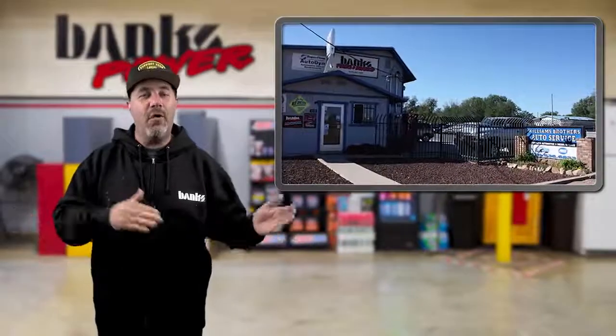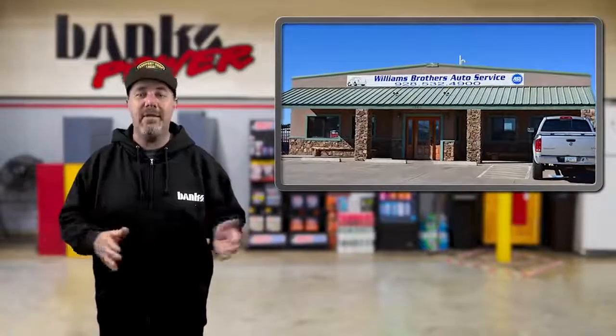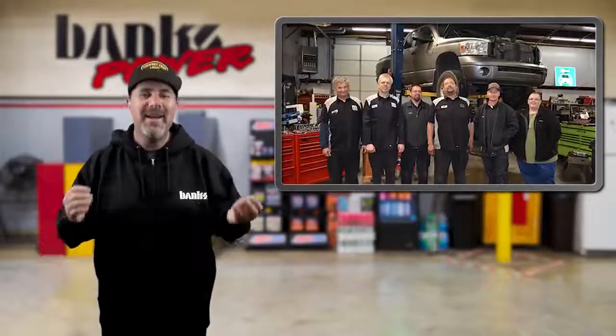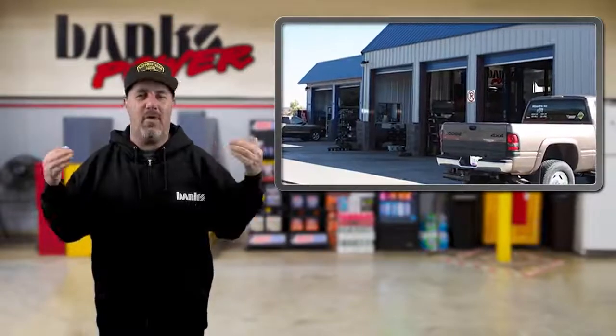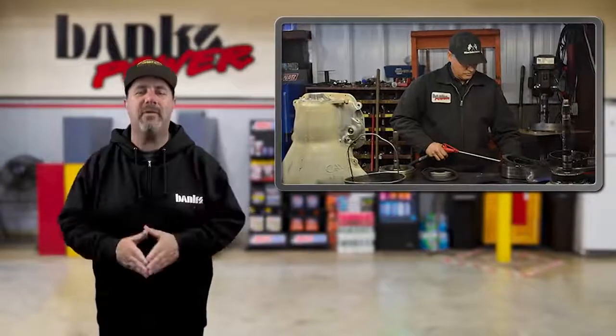Now, Larry runs the Snowflake, Arizona location of the Williams Brothers Auto Service operation, while his brother Nathan runs their Show Low shop. Both shops are about 18 miles apart from each other. And Larry gets some customers from Nathan's, and Nathan steals some customers from Larry's. Think of it as just brotherly love. Larry's location opened up in 2002, and Nathan opened up the second location in 2010. Larry's is pretty much a one-stop operation where a customer might want routine maintenance and repairs, suspension. He does it all, even performance upgrades.